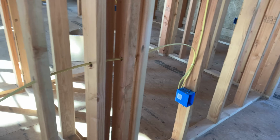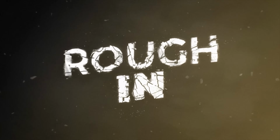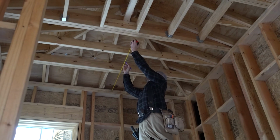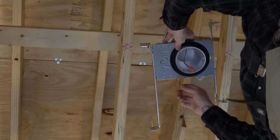So again, it kind of depends on your area, but once it's broken loose and the MEPs can come in, that is when we start the rough-in stage. So this is after the prep work and the framing. All of the mechanical contractors, electrical contractors, and plumbers, the MEPs, will come in and do their rough-ins. A rough-in is basically where we come in and pre-wire everything. We run everything through walls, through ceilings, so that it can be covered up with drywall at a later date.